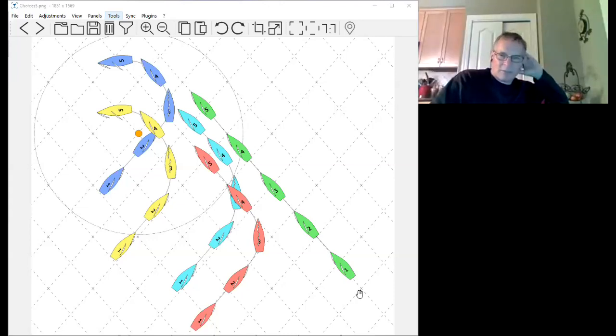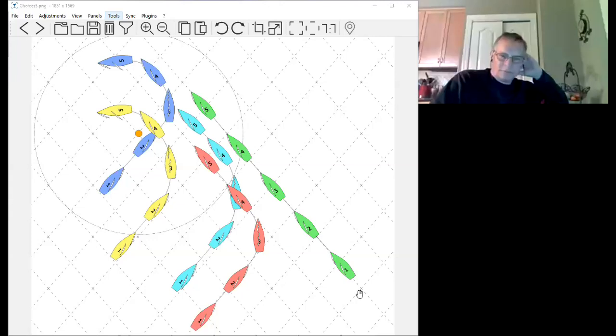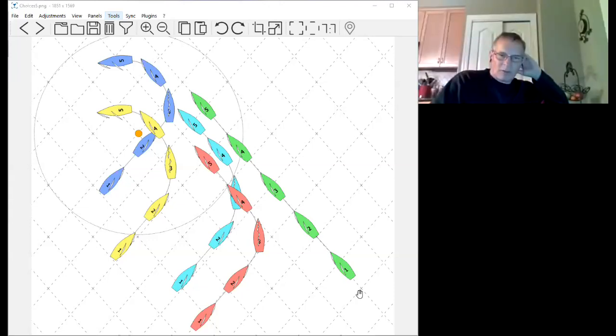Well, if the red boat could tack and make the mark, and they're similar boats, then the blue boat should have been able to tack and make the mark at the same point. The blue boat tacked later than he needed to. He needed to tack somewhere between the 2 and 3 point, and that would have put him ahead of the red boat, because red could not have tacked in, because he would not have made the mark.